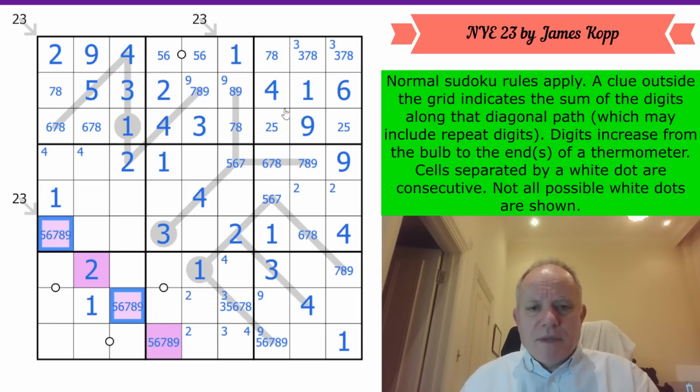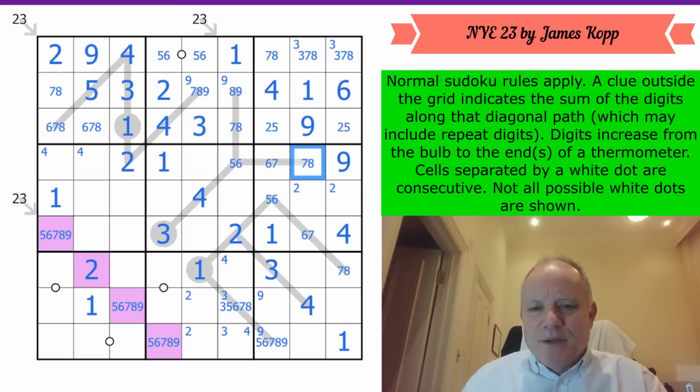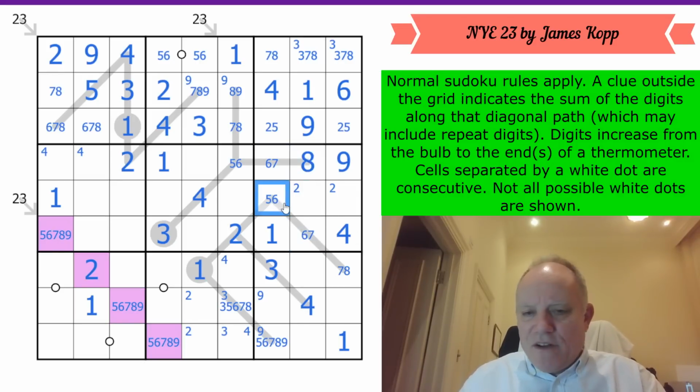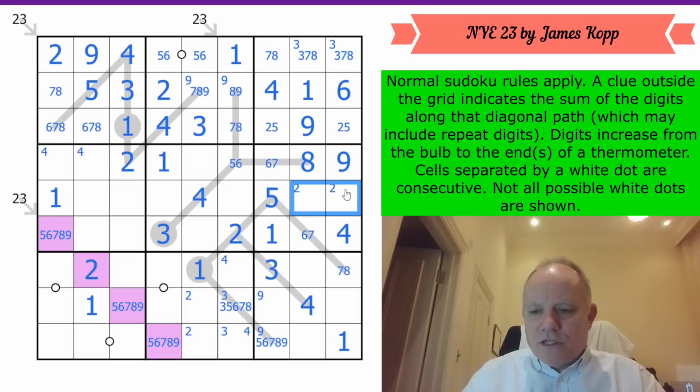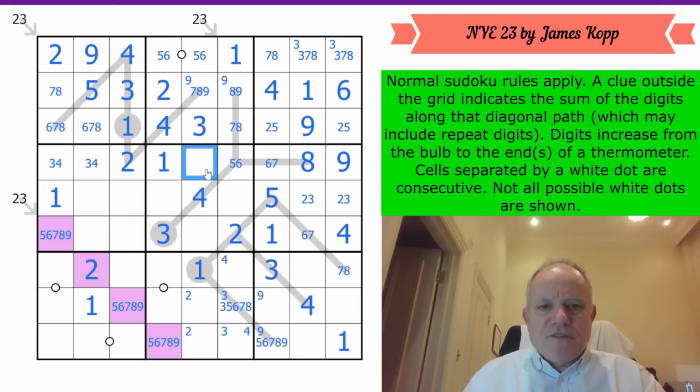What else is... I mean, things have been happening. So that's not a 9 anymore. That feeds along the thermo. Oh, that's not a 9 anymore, and that feeds along another thermo. Now we've got a 6-7 pair in this box. That's beautiful. 8 there, 5 here. This is a 2-3 pair now. So this is a 4-3 pair. That's 5, 6, or 7.